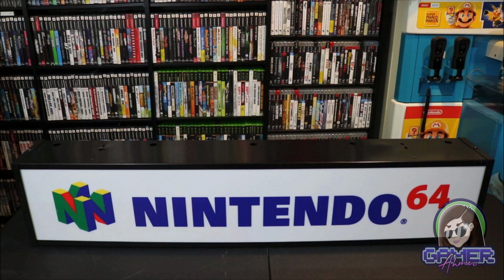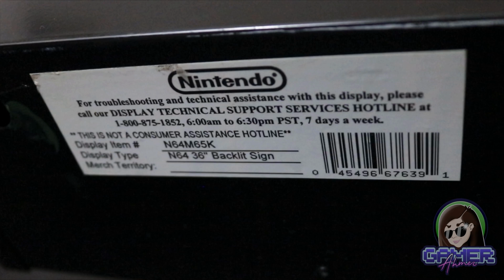between 6 a.m. to 6:30 p.m., 7 days a week. So this is display item number N64 M65K. This is display type N64 36-inch backlight sign. So this, of course, is a part of the M series in those catalogs. This is 36 inches of just pure Nintendo 64 joy.